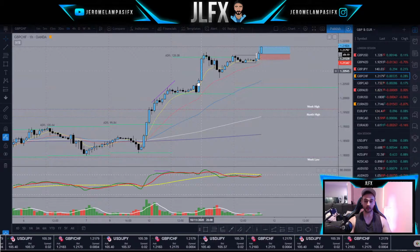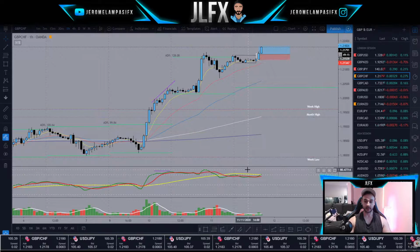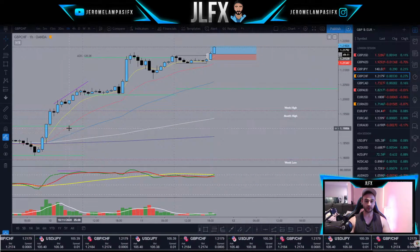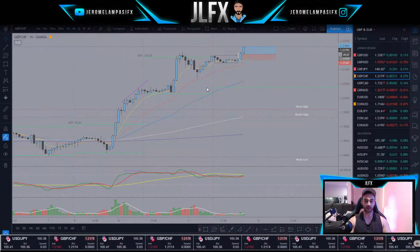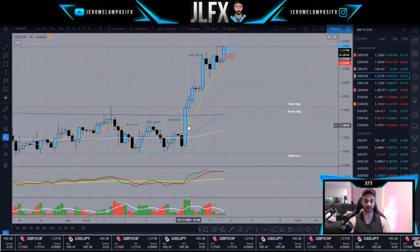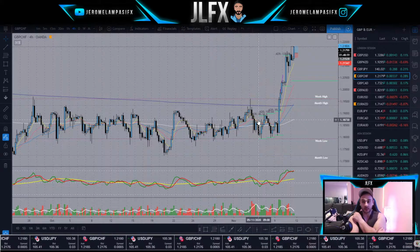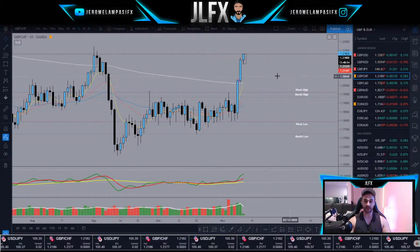RSI is just way overbought, just holding that 80, 81 value up there, holding outside the 8 EMA very nicely. So that's a really strong uptrend on the 4 hour, once again holding outside the 8 EMA. So very long bias on GBP pairs, especially GBP CHF. We'll keep an eye on this one just as an idea.